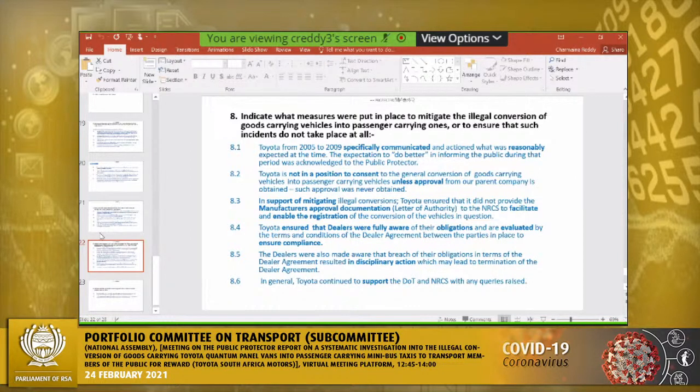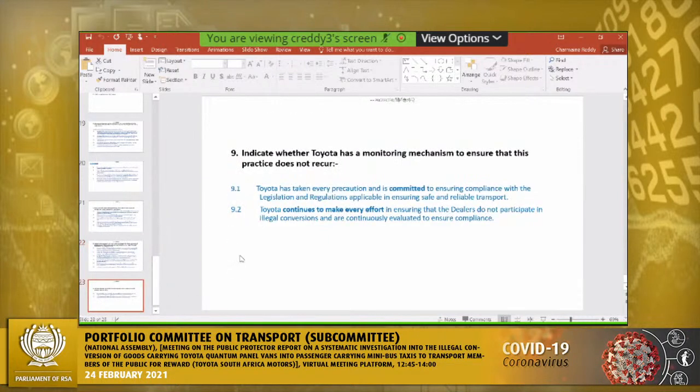And lastly here, in general, Toyota continued to support in good spirit the DOT and NRCS with any queries raised at the time. So finally, the last question is whether Toyota has a monitoring mechanism to ensure that this practice does not occur.